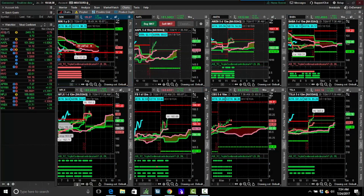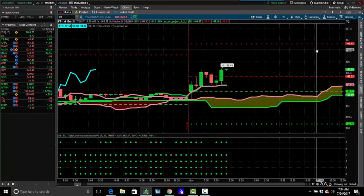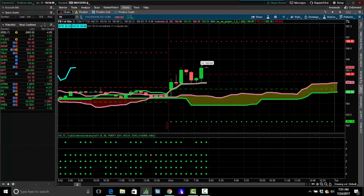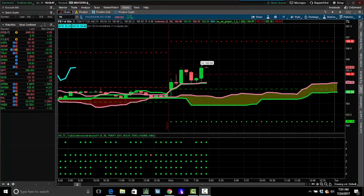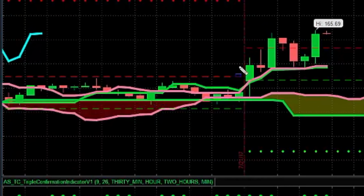In the triple confirmation system, we're looking for breaks to the upside or downside on the 12-minute bar, confirmed with multiple time frames. So we see here in Facebook, simple and easy, guys. You'll get the trading plans for the triple confirmation system. We see Facebook breaking the clouds to the upside. It is a buy at 164.97. Stop loss is at about 163.97. So I'm going to have a dollar stop loss on this trade.